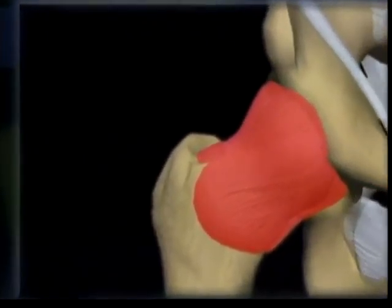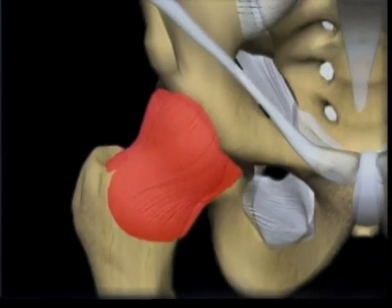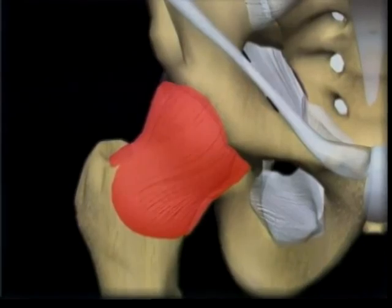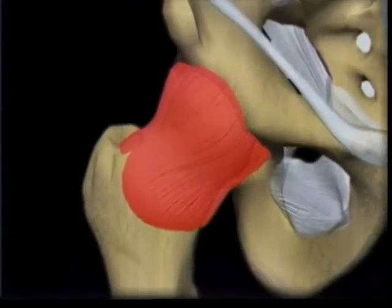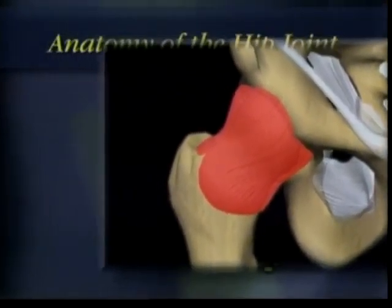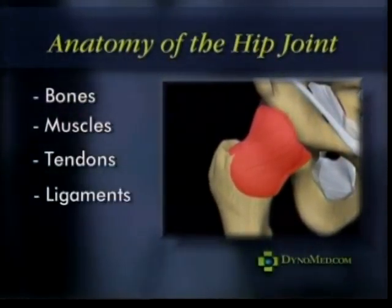Like other free-moving or synovial joints, the hip contains a small amount of fluid which lubricates the joint whenever you move it. It is held together with ligaments, straps of tough, sinewy tissue, which help prevent the joint from dislocating. Full function of the hip joint depends on the successful coordination of many interrelated parts, including bones, muscles, tendons, ligaments, and nerves.